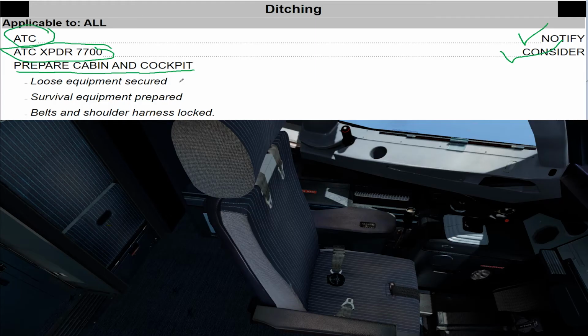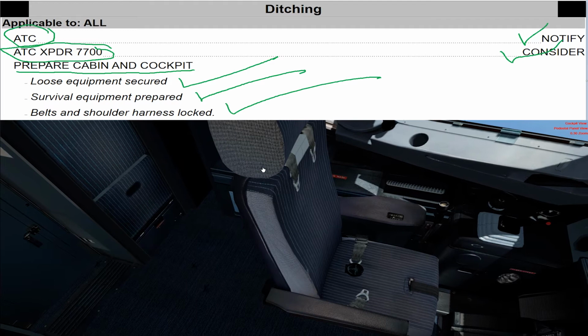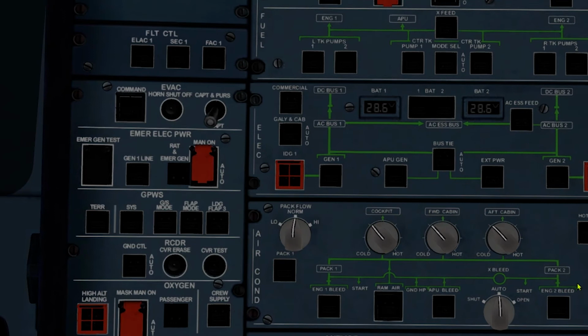Cockpit preparation: secure all loose items, and before securing yourself in the seat, consider putting on your life vest, which is behind your seat, but do not inflate it. So how are you going to get it? Maybe you can ask your cabin crew for help. Let's discuss this in the comments section.